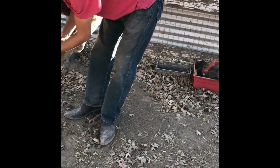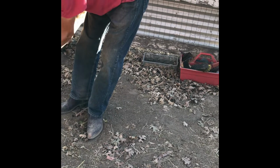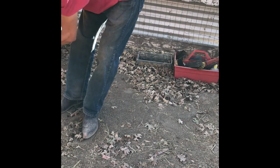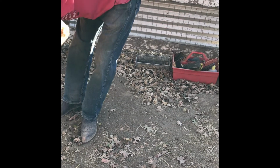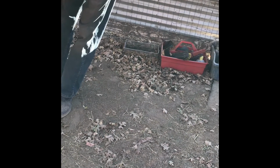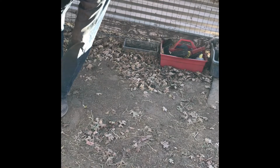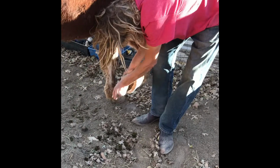So it looks like I'm just digging in there, but I know where his little channels are. It's called the frog. The channels on either side. Does that hurt? No. How would you know if they had an infection or something? That's why you keep it clean all the time, because the poo that I'm cleaning out is wet and moist. And if you were to leave it in there for a really long time, it'd get infected really easily.